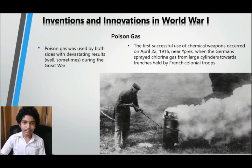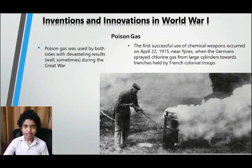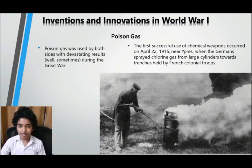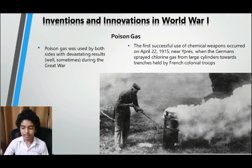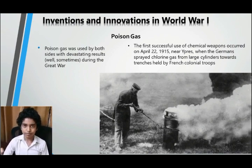Poison gas. Poison gas was used by both sides with devastating results, well, sometimes, during the Great War. The first successful use of chemical weapons occurred on April 22, 1915 near Ypres, when Germans sprayed chlorine gas from large cylinders towards trenches held by French colonial troops.